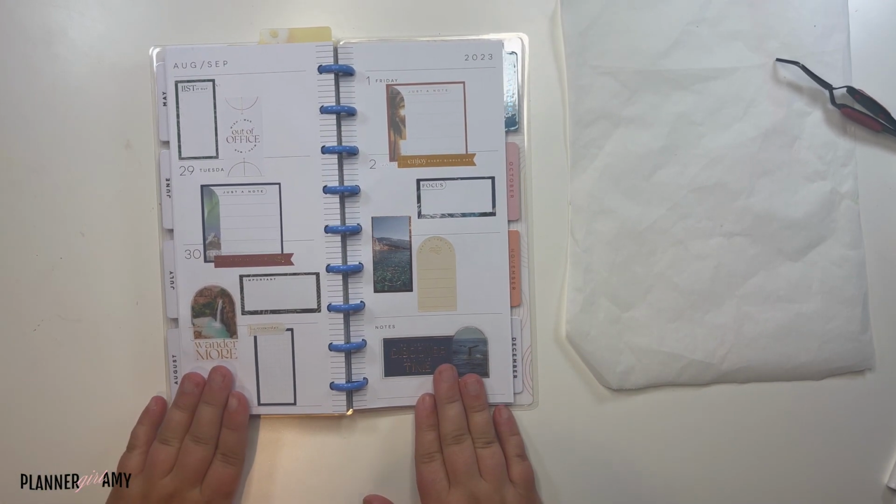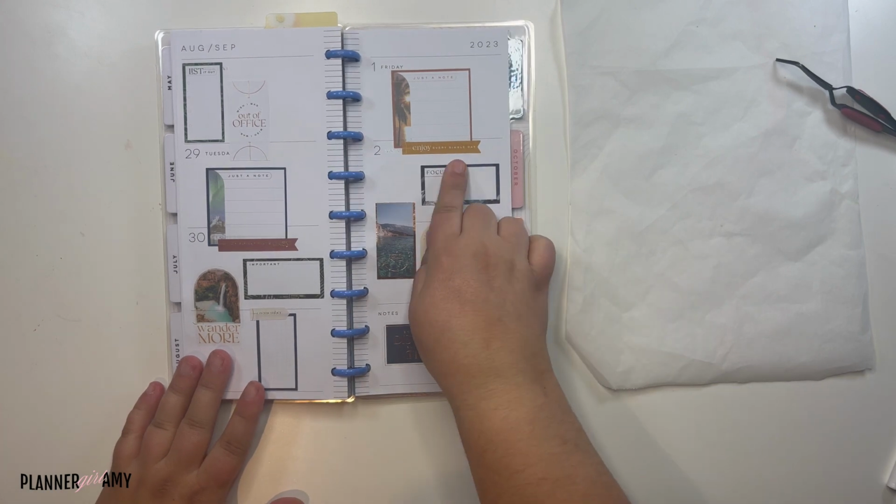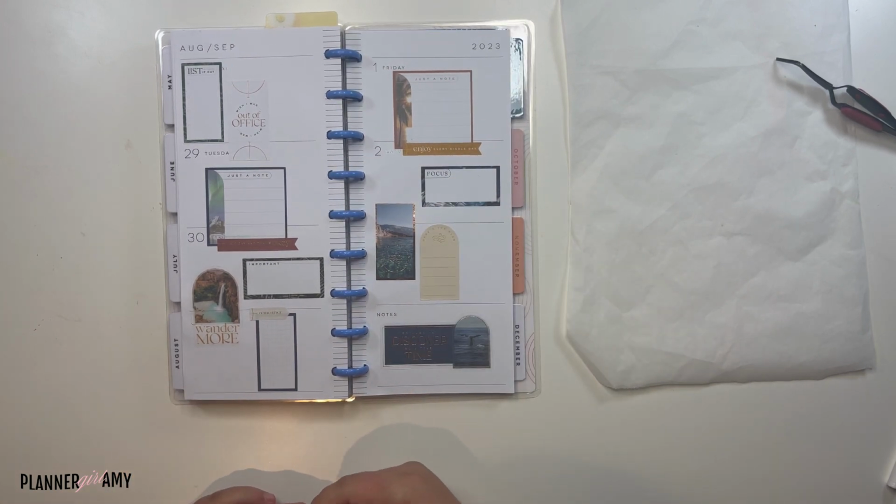Basically, during this chat, I finished this plan with me. I think it's so cute. I think there's enough stickers in here. There's not too many, which I like. And I think it turned out so cute.